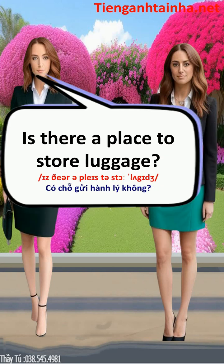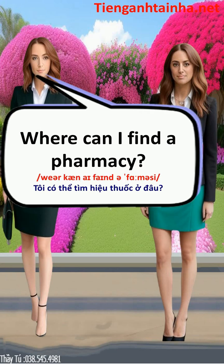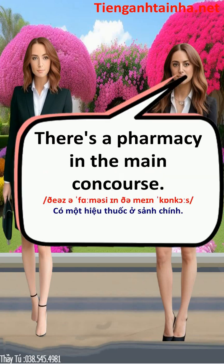Is there a place to store luggage? Yes, there's a luggage storage service near check-in. Where can I find a pharmacy? There's a pharmacy in the main concourse.